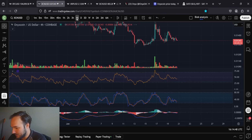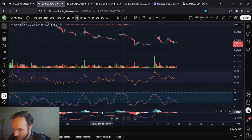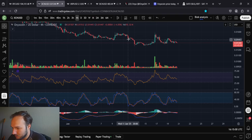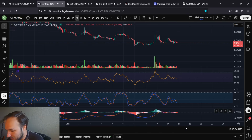Looking at the 4 hour time frame here, the stochastics are reaching for the oversold zone. Again, getting oversold on the stochastics tends to allow us to drop. I mean, it kind of goes hand in hand with dropping. Sometimes it's very stagnant, a slow bleed. Sometimes you pick up the pace. We've been stagnant for a little while, so I think we will pick up the pace by the end of today, if not going into tomorrow.